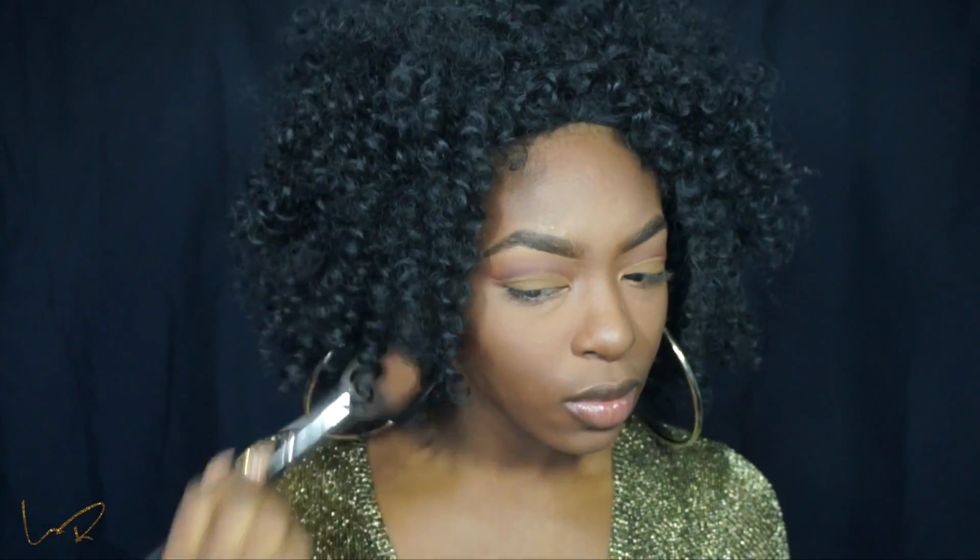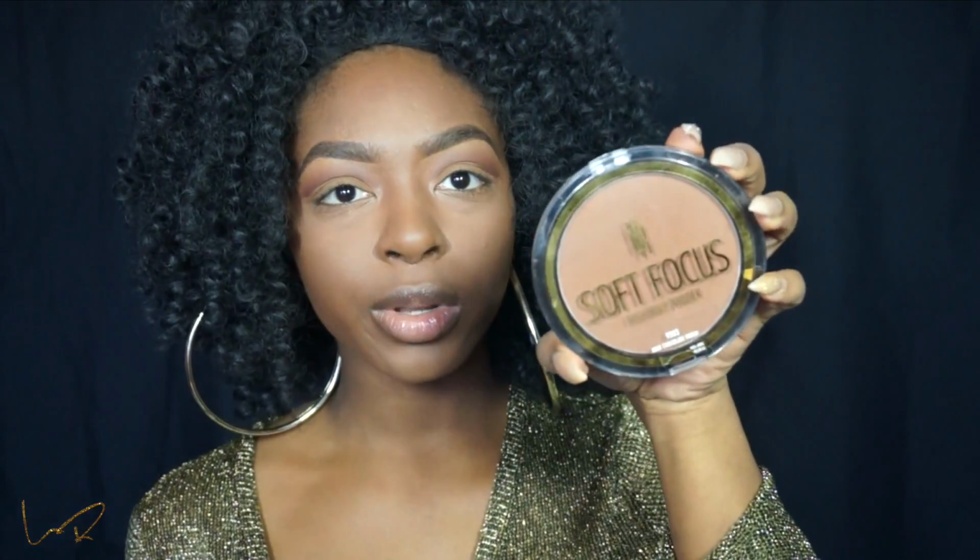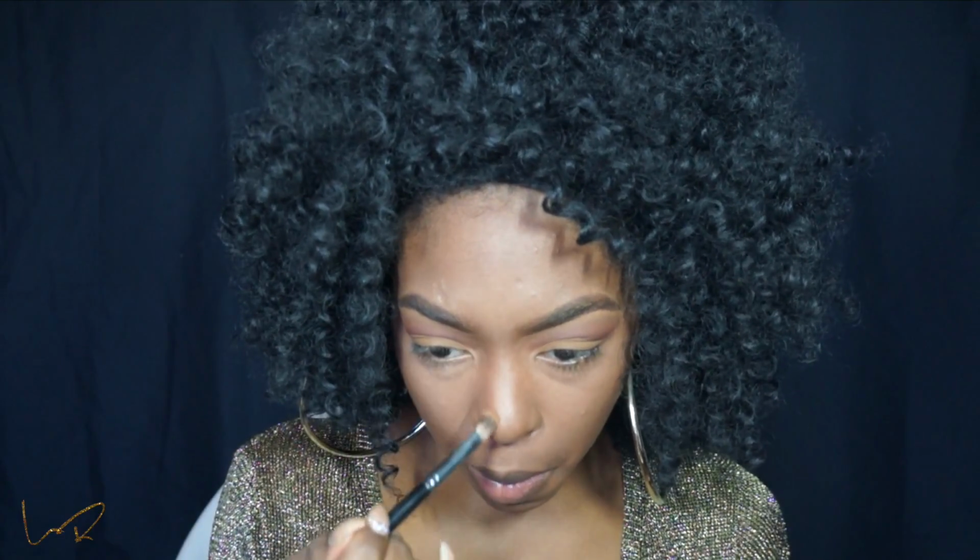And for the rest of my face, I'm gonna use the Black Opal Deluxe Finishing Powder in the shade Dark. And I'm gonna take this on Morphe E3. Ooh, I actually really like this. It gives a really nice coverage. To contour my nose, I'm going to use this Black Radiance Soft Focus Finishing Powder in the shade Milk Chocolate. Because we need a pinched nose. I can work with that.